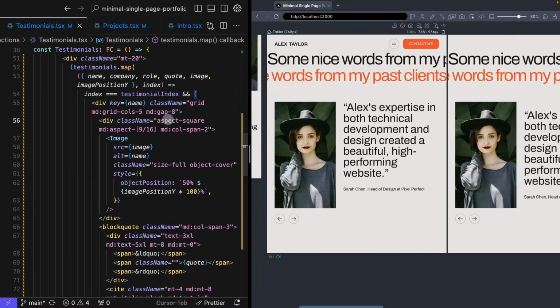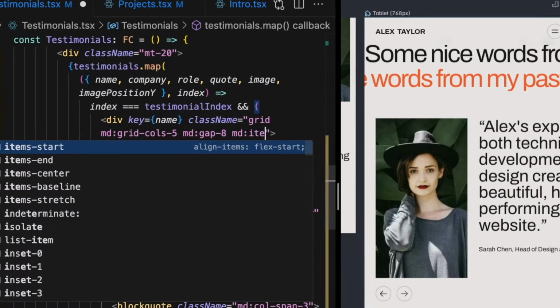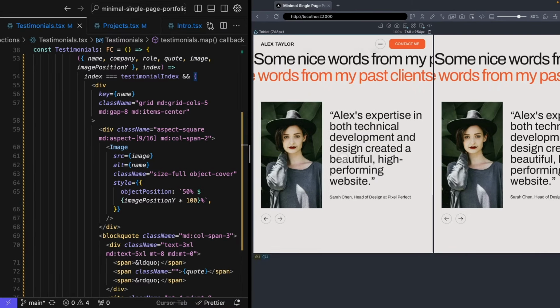So in that case, we'll go ahead and set our grid, and we'll say that at the medium size, of course, our items are going to be centered, and that should hopefully align those up nicely next to each other.